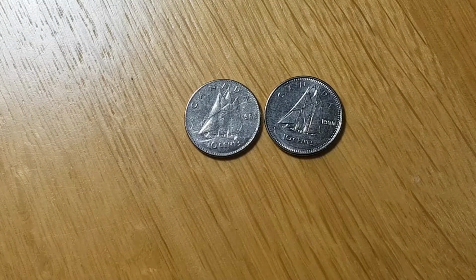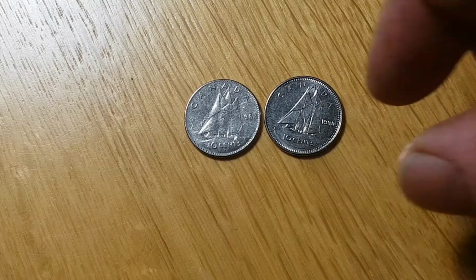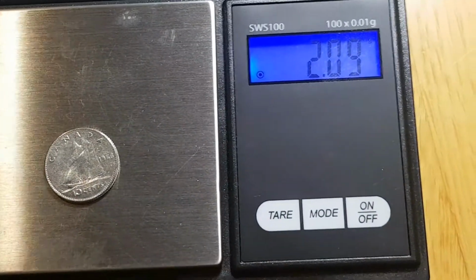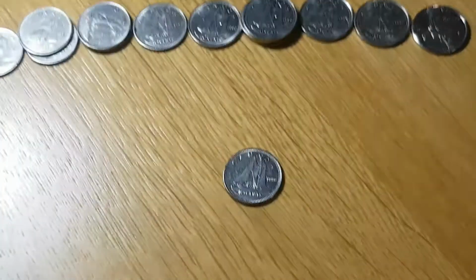We're at the halfway point, guys, and roll number 11 has yet another 1968 and a 1990 as well. We're going to check this 1968 on the scale. It says 2.09, then we know it's not silver. And the magnet will confirm it. And that is not silver.